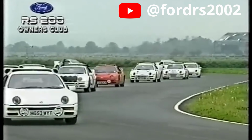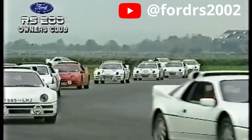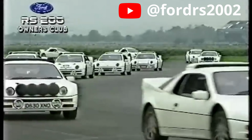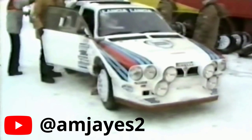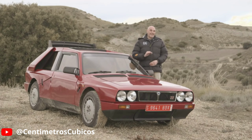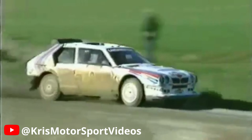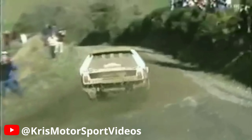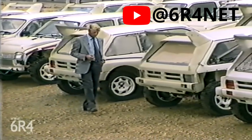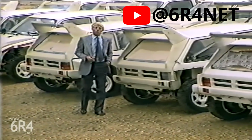Unlike the Group 4 era, which mandated making 500 road-going versions of a road car before the race car could compete, the Group B rules said that just 200 examples had to be built. In comparison to the other generation, the Group B cars didn't need to share much with their road car counterparts, and they had exclusive materials to reduce weight, and there were almost no restrictions on what teams could do to the car.